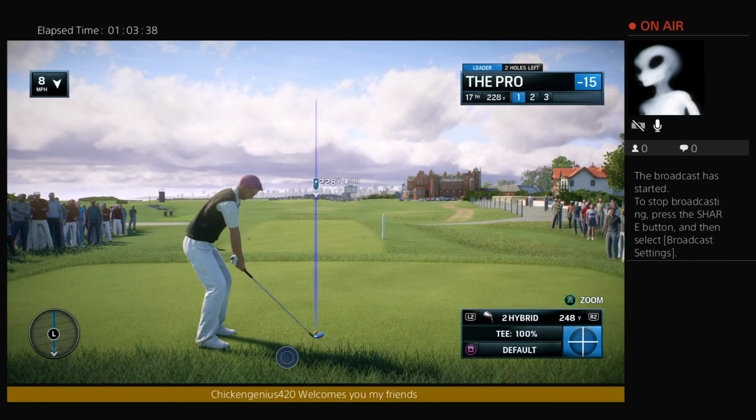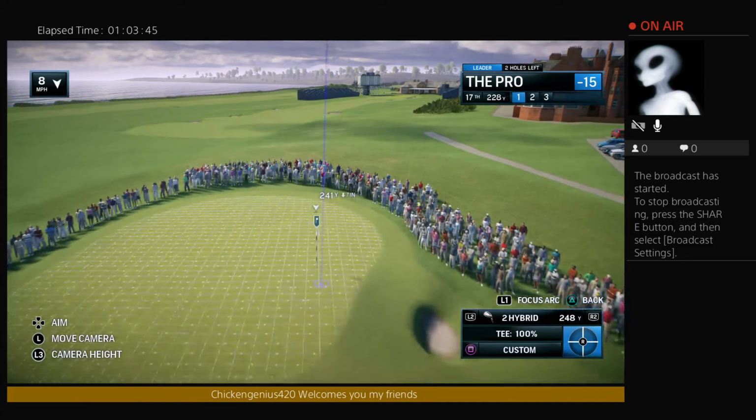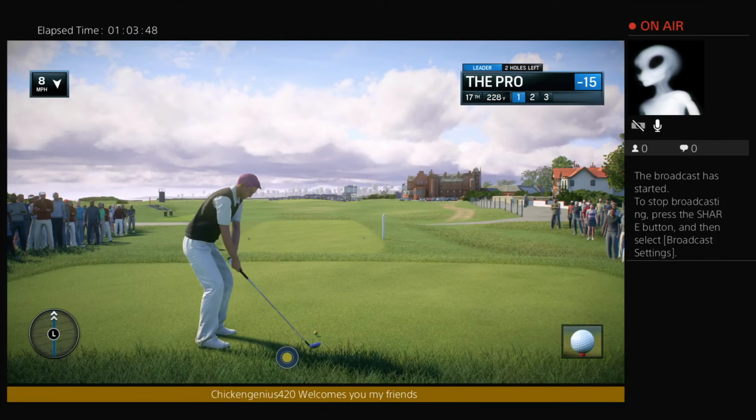The 17th here at Royal Troon. This is a very strong par 3, isn't it, Frank? Well, if rabbits have teeth, then this is why it's called Postage Stamp. Very, very strong par 3.